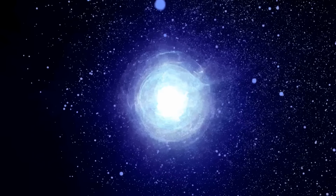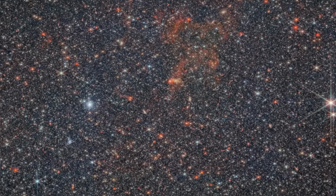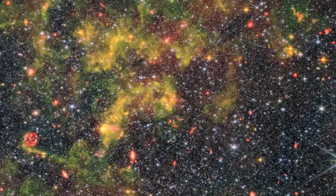Another reason the new space telescope is so cool is that it helps us learn more about star formation. This process has always been a foundational part of astronomical studies. But even though Hubble has provided us with some iconic images and observations, there are still many unanswered questions about how stars form and go out.